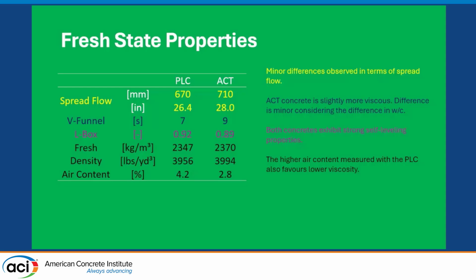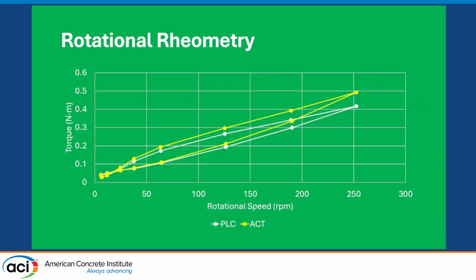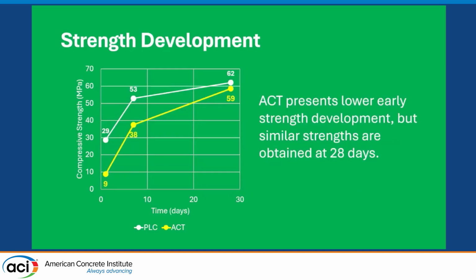I also tested both of these concretes using a concrete rheometer to dive into that viscosity a little bit further, and it confirms what I saw in the V-funnel testing, which is that with the ACT cement, the concrete is slightly more viscous as we increase the rotational speed, but again, the difference is minor considering the differences in the mix design. In terms of strength development, we see curves like this. So again, we do see that lower early strength development, but we achieve similar strengths at 28 days, both around 60 MPa, which more than satisfies the needs of the client in this case.